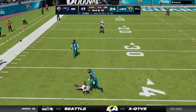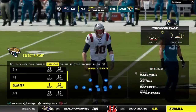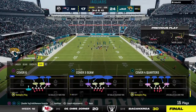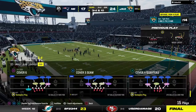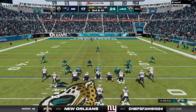A throw there, but that's going to wind up incomplete. Well, he certainly didn't like what he saw from the coverage on his primary reads, and he didn't even have any luck trying to get back to his safety valve. Give the defense credit. Coverage was in lockdown mode everywhere. Now they face a 3rd and 10 after back-to-back incompletions.